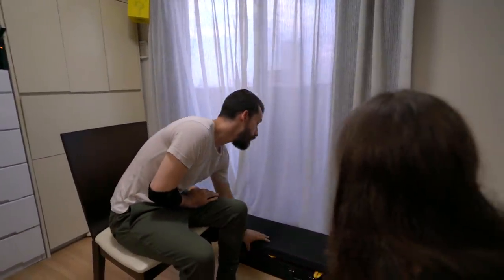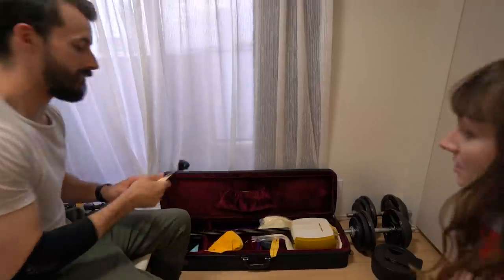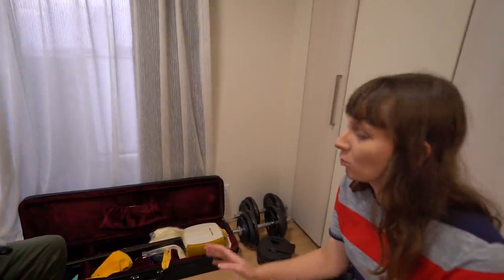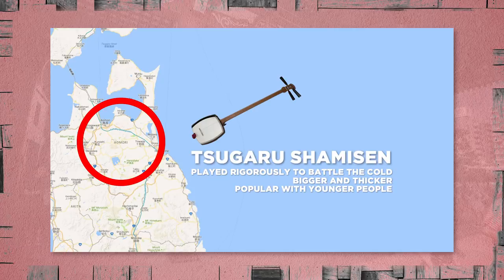A few moments later. Can we have a look? Yeah. Wow. It's beautiful. So there's different types of shamisen, right? Can you walk me through the different types? Sure, sure. So this one here is called the Tsugaru shamisen.